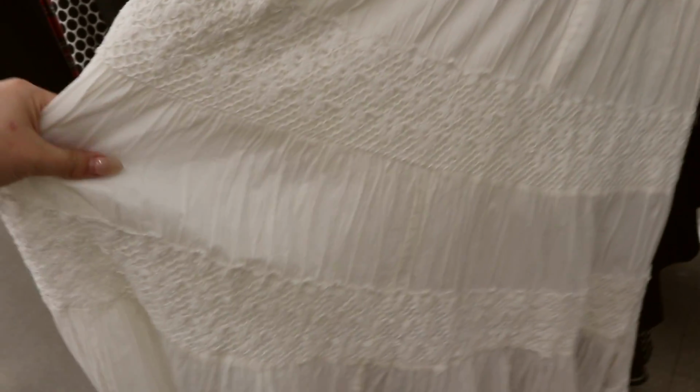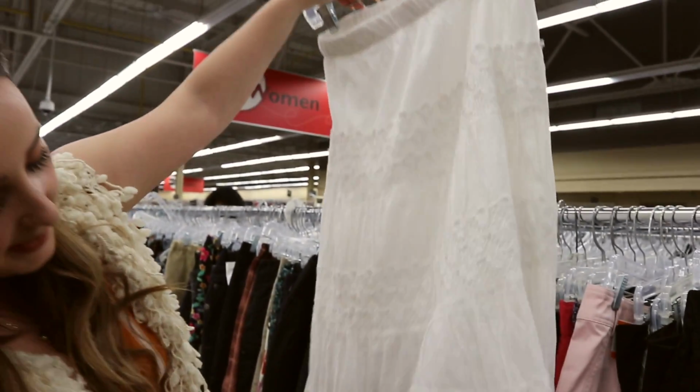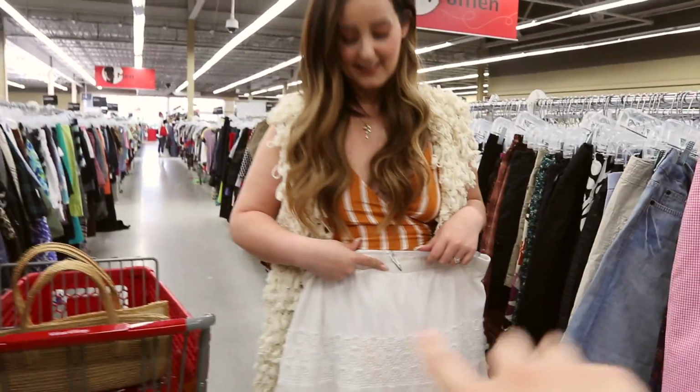Look at this. Look at what Tasha found. This reminds me of Spell, Byron Bay. I love how it's got one layer and then it's got a secondary layer. This is the white skirt of my dreams. Aww, look how good it looks with confidence. And you can even wear a belt with it.